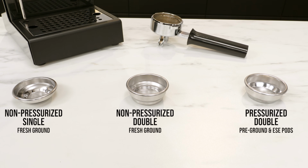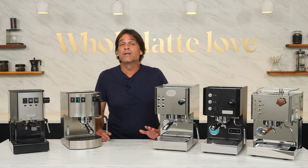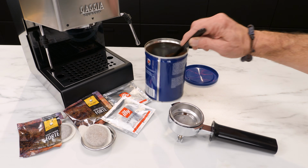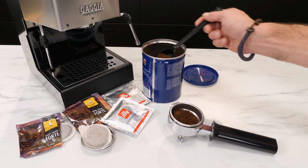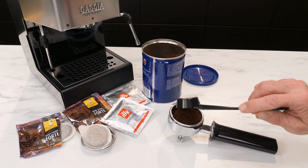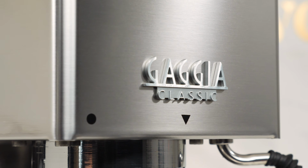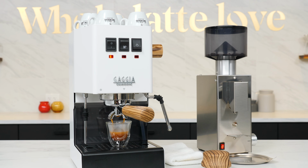The Classic Pro comes with 2 non-pressurized baskets, a single and a double, for traditional brewing if you have or will get a grinder. But if a grinder isn't in your budget right now, the Classic Pro is the only machine on this list you can use right out of the box without a grinder. In addition to standard filter baskets, it comes with a pressurized double shot filter basket for use with pre-ground coffee or ESE pods. Now, the espresso from pressurized baskets is not going to be as good as grinding fresh, but it can get you by if a grinder isn't in your budget at the moment.